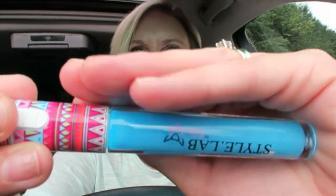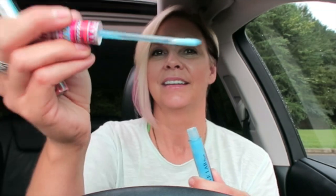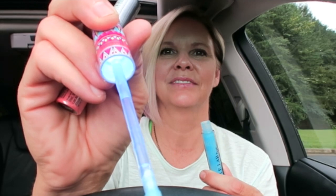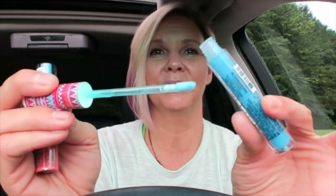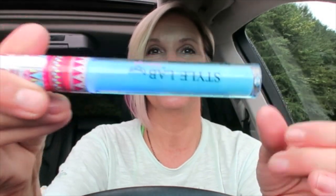This was so cool. This actually lights up. You see how it's changing colors? And it's a lip gloss too. It's from Style Lab. It's kind of funky because the wand lights up. It's actually the wand that's lighting up because the light is inside there. It looks blue, but it's actually just a clear gloss, and it feels really good. It's by Style Lab. And then NYX.